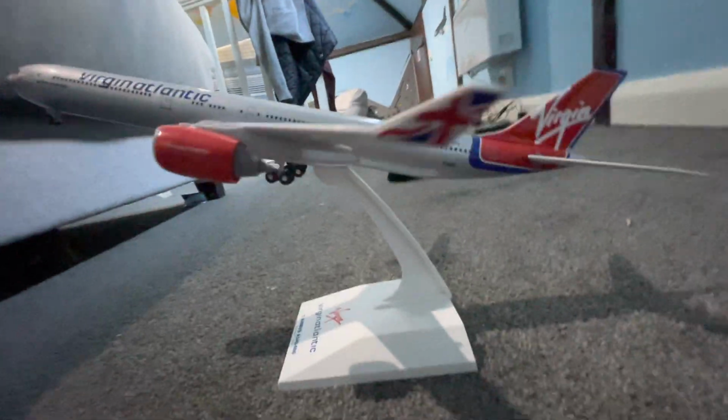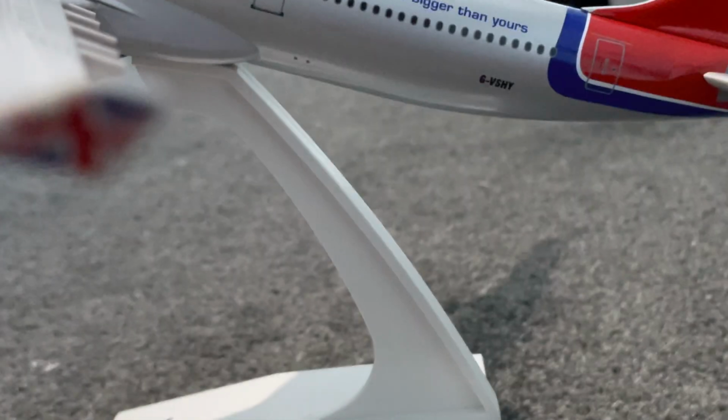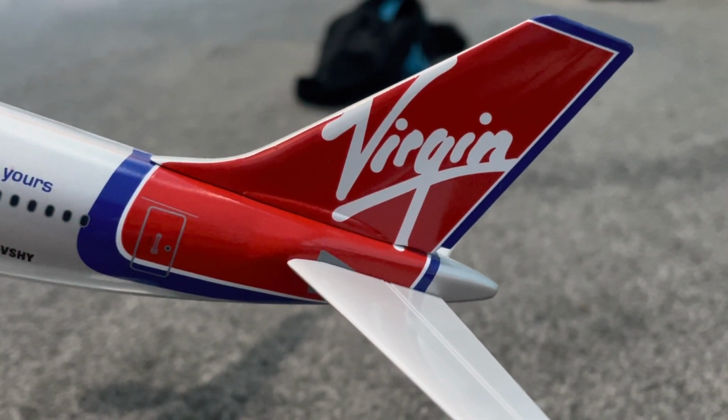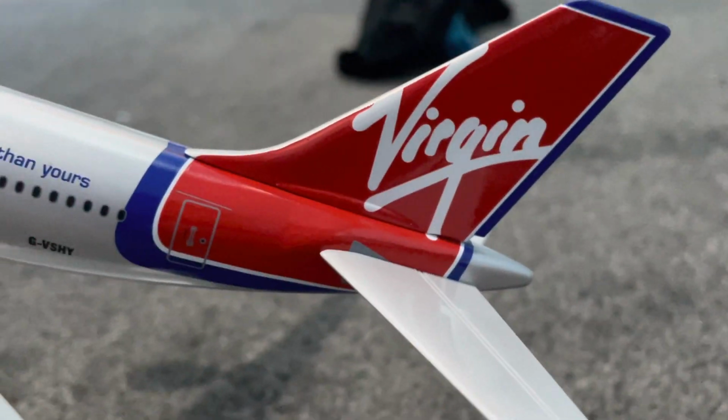As you can see here, the wing tips. I've got the Union Jack logo on there, and there's one of the old Virgin Atlantic liveries.